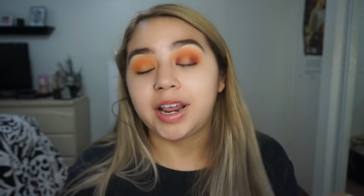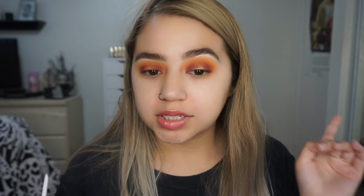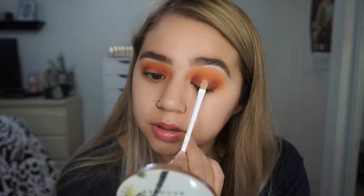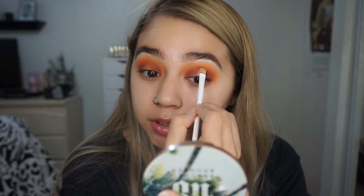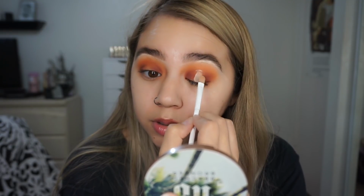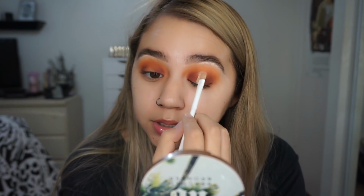I think I'm going for a halo eye today. Okay, so since I kind of have this halo eye down, I put some concealer down in the center of my lid. Just taking some concealer and putting that in the center, kind of doing a halo cut crease kind of thing.